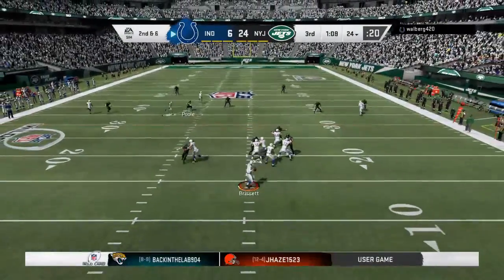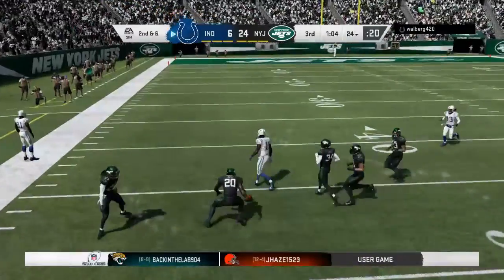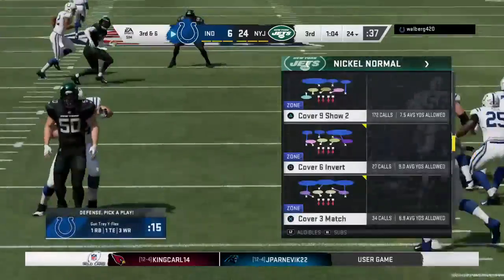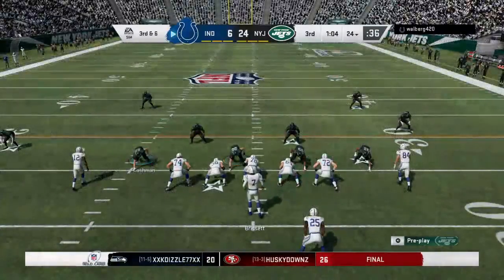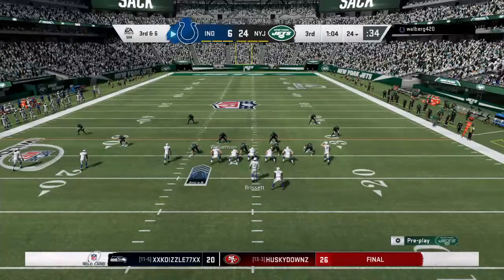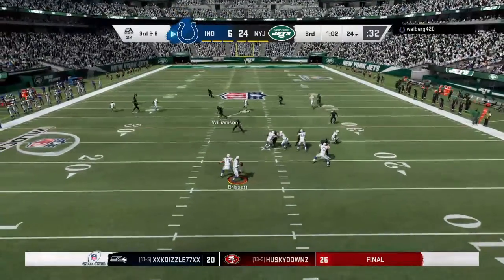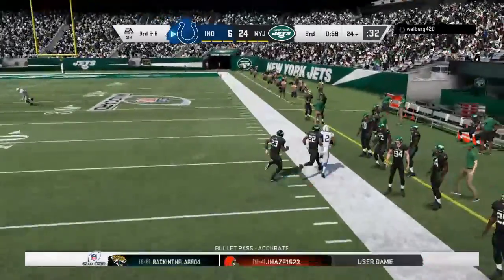Brissett looking for Campbell downfield. And that will be incomplete. Tried to dial up the long way out there, but it'll be 3rd down. And attempted a deep ball there. They didn't get it. But, boy, they're going to need a few of those to actually hit in order to get back into this game. Good thing they do have a little bit of time here still left in the contest. Decent-sized deficit, but not one that they can't manage.